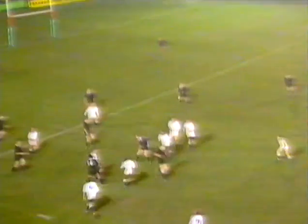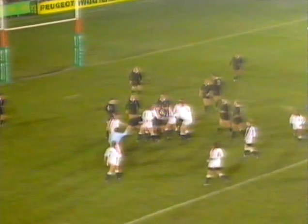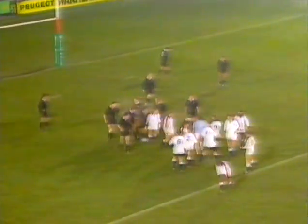Howell's kick, not a good one. Not finding touch, taken by Paul Hull, the left winger. He's got a ton of pace too. Under it is Mitchell. All sorts of interference there, it would seem, but finally taken down. And knock on, says the referee. And a defensive scrum for the All Blacks. They've been under all sorts of pressure in the first couple of minutes.